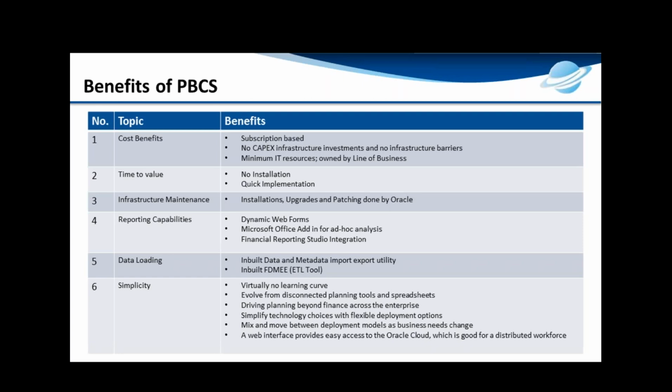Time: generally 6 to 7 weeks are required just for the installation and configuration of the server. That is already cut down from this. So it's fast, reliable, easy to stand up. You can have some basic functionality running in 4 to 6 weeks. Infrastructure maintenance: no need of IT, as I mentioned. Oracle takes care of all the patching, upgrading, as well as your data backups. That's a major advantage, as it is more of a finance tool compared to IT.